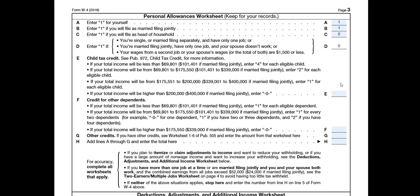Question E, child tax credit. See Publication 972, child tax credit, for more information. If your total income will be less than $69,801, or $101,401 if married filing jointly, enter 4 for each eligible child. The Johnsons have an income of $100,000 and are married filing jointly. They are qualified to claim 4 for each eligible child. They have 2 eligible children. 2 times 4 equals 8. Enter 8.